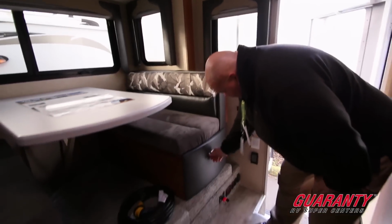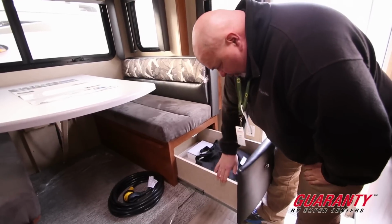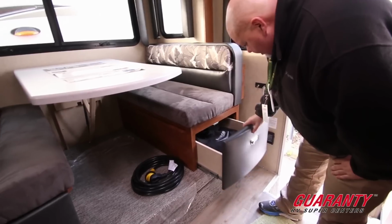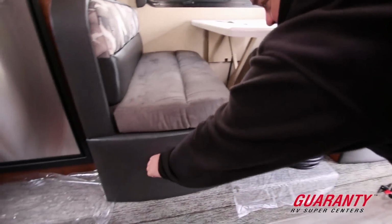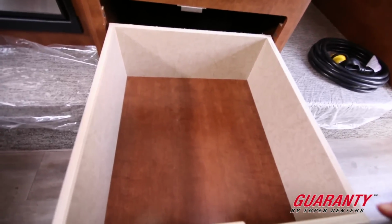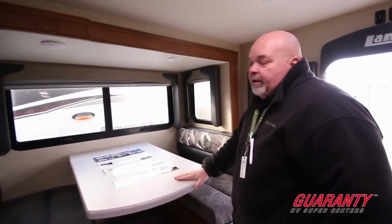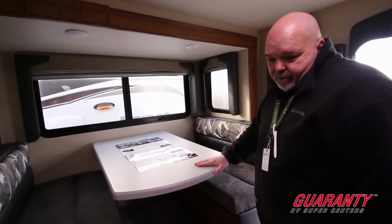Lots more drawer space here. Real deep, nice birch wood. Nice metal drawer guides. Nice padded leather. Got the same thing here. You look and see how deep those are. You can put a lot of stuff in there. And one thing to keep in mind is this will convert into a bed, so you can sleep like 3 people here if you'd like to.